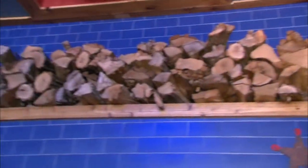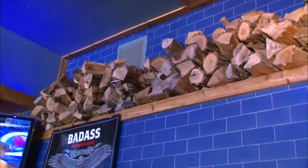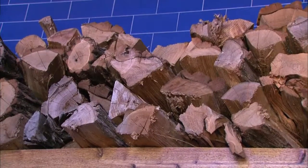So what affects the flavor? Is that one of your secret ingredients? It is one of our secret ingredients, but I'll give you this: we do use cherry, apple, and hickory, depending on what we're smoking. It brings out the flavor.